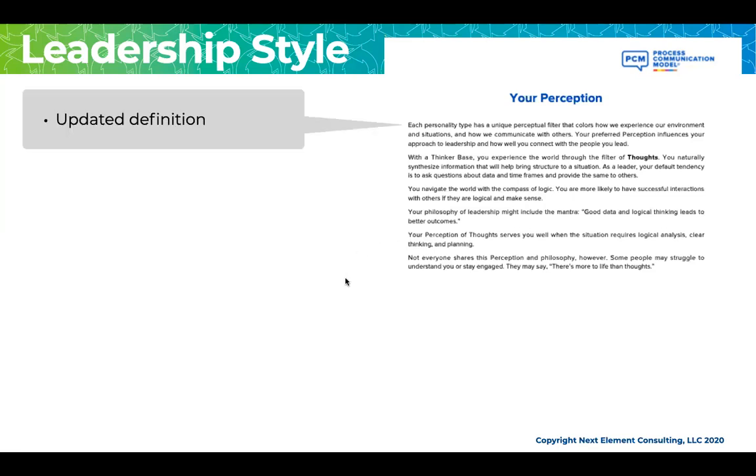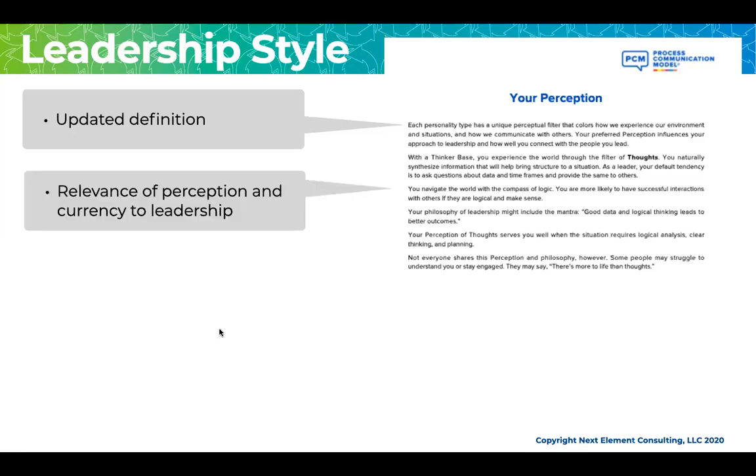And then we go into perception, and this is pretty similar to what you've seen before, but we updated the definitions with freshened up versions that we found people can really connect with well. How is the concept of perception and currency relevant to leadership?